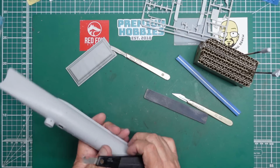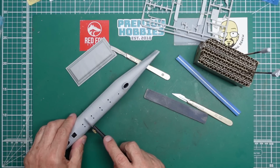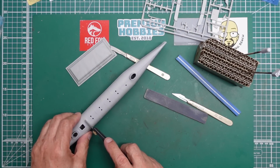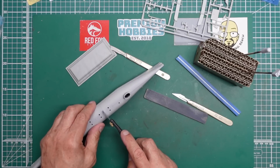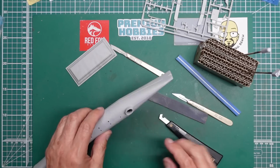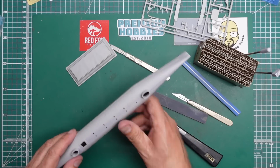Yeah, the tool went off there, so we come back the other way. There we go. And there we are, that's them done. And there's another one there.